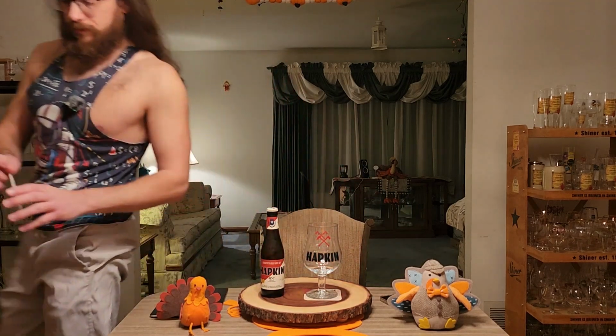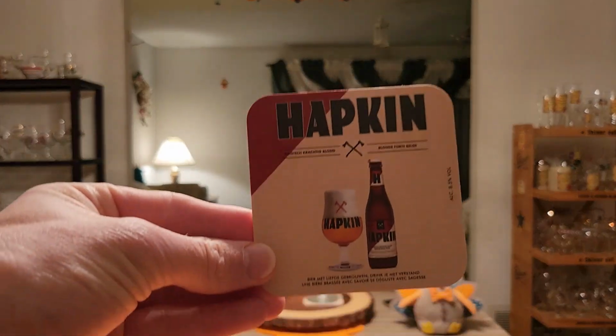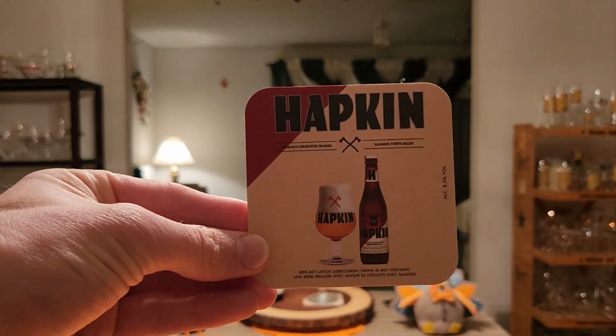And let's take a close look at the... actually, no, you know what? What we're going to do is take a close look at everything here. I even have coasters today, guys. Take one. Actually, I just take one. I don't need two. We're going to show everything in detail.